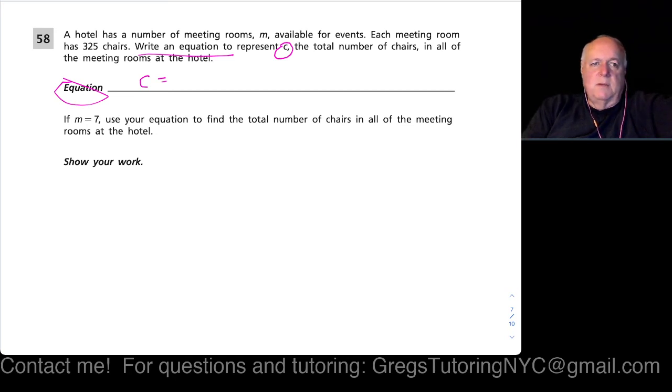Hotel has a number of meeting rooms, M. M is the number of meeting rooms. Each meeting room has 325 chairs. Write an equation to represent the total number of chairs in the meeting rooms. So it'll be 325 times the number of chairs. I said that backwards. The number of chairs is 325 chairs per meeting room, right? Each meeting room has 325 chairs. So it's 325 times the number of meeting rooms.